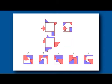For older children, these questions are much harder because kids need to figure out what a design on the bottom will look like when folded and then rotated, like the design on top. These are just a few examples of the types of questions that are on the NNAT test. The questions are very simple for the youngest children and become quite complex for older kids.